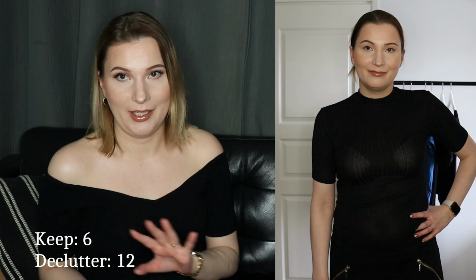Last we do have this black mock neck t-shirt from H&M. Oh gosh, as you can see, this one is so see-through. So it wouldn't help to wear a black bra because then you could still see my skin under it. So not going to keep this one. Let's just move on. And actually that was the last piece that I talked about.